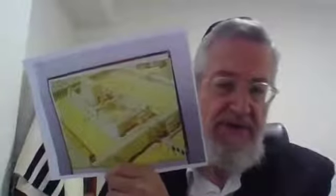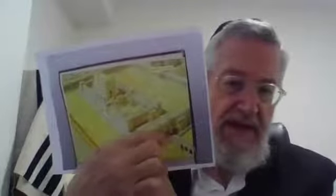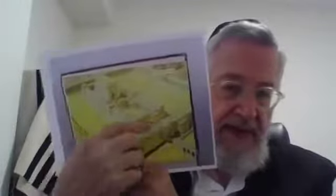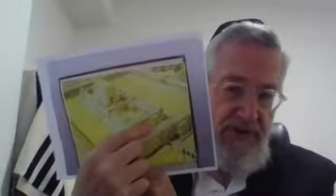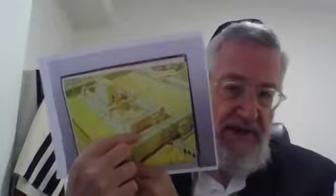However, we know that there were other gates through which you were able to enter the Har HaBayis. For example, the southern side has two openings. Those are Shari Chuldas. So again, we've entered the Har HaBayis through Shushan Habira. The entire open area is Har HaBayis, and that has its own halachas. We walked into the lower gate, which is the Soreg.